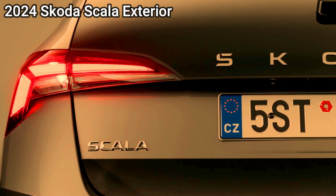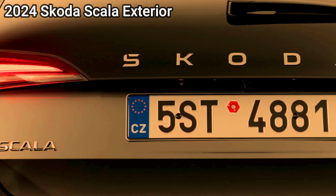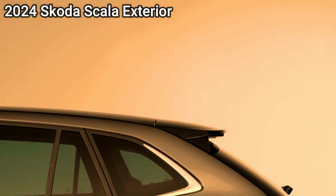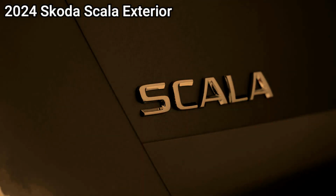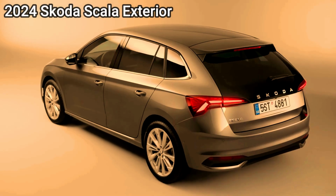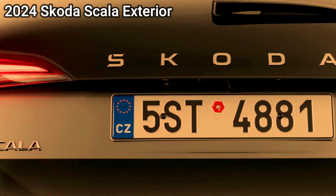By using a diamond-style mesh design for that area, the vehicle looked not just sportier, but also fresh and attractive to younger generations. Starting from the second trim level, the Scala boasted a pair of LED fog lamps, which were mounted in an upper protected area.